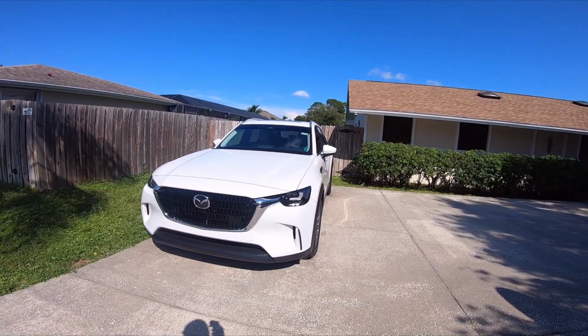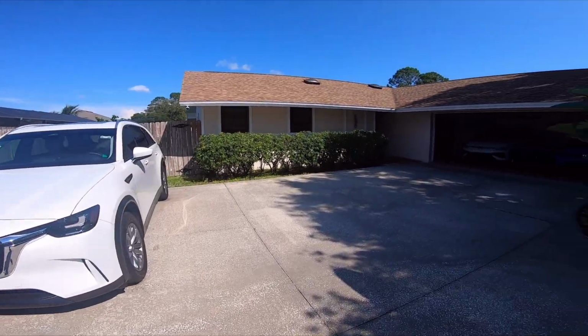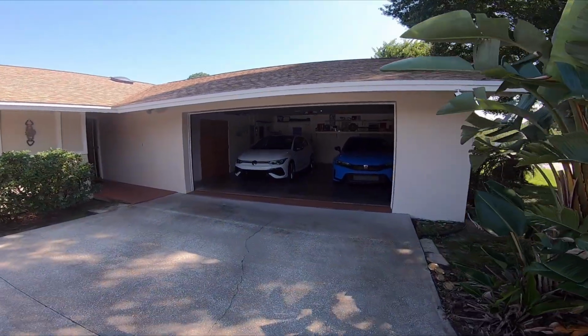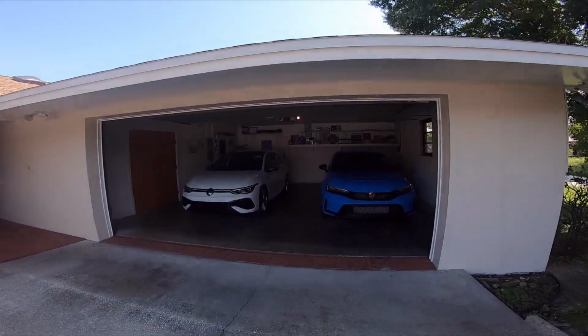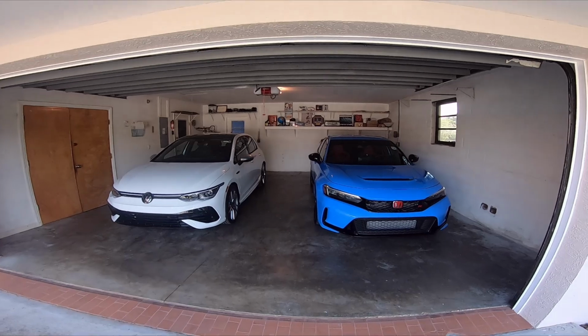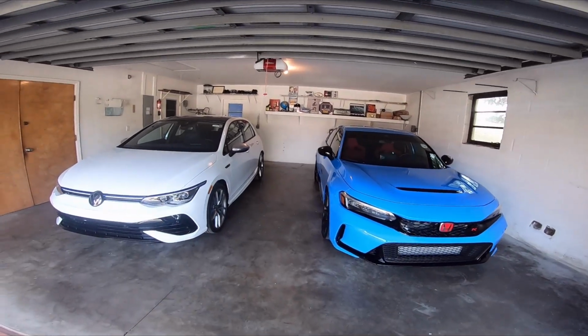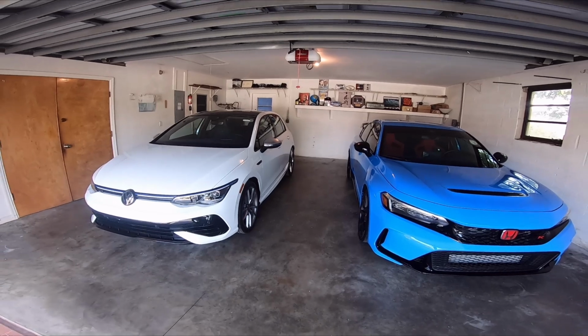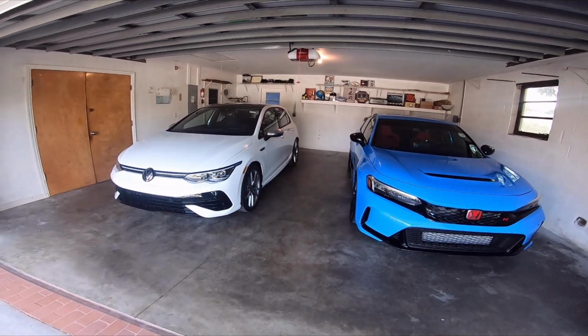But if you're the person that needs to have the top trim level, like what I said with our Golf R and the Honda Civic Type R, if you just need to say you got the top dog, the top trim level, then I think Mazda is one of the best companies to do it with, because it's not an unreasonable price for what you get. You get a lot of luxury for what you're paying for.